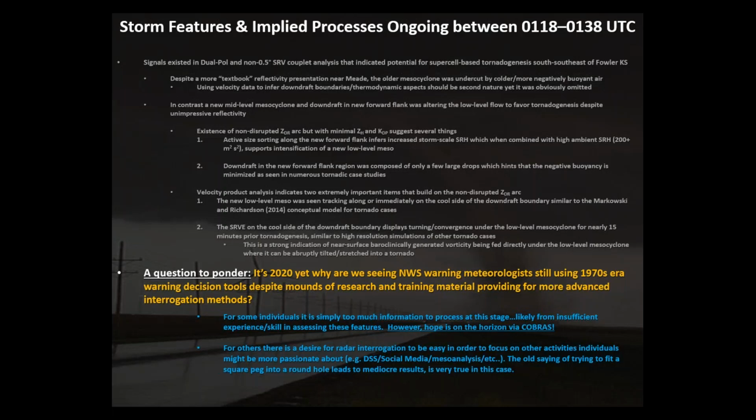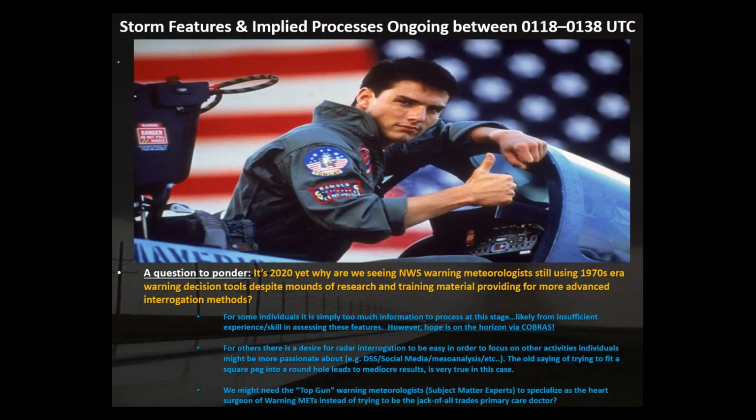If your passion is elsewhere, that's okay. I don't want to try to force people into something that they're not passionate about. On the other hand, we need those that are passionate to become essentially the Top Gun warning meteorologists. And forgive the cheesy graphic here, but we need those subject matter experts to specialize essentially as the heart surgeon of warning ops. In other words, they're the ones that are doing the first bullet there. They're fixing their inexperience, so that they're not just trying to be the jack of all trades primary care doctor. I know it's hard for some people to hear, but if your passion isn't into doing this routinely, then maybe it's best to let those help guide you.